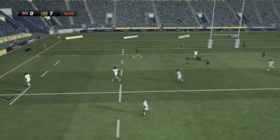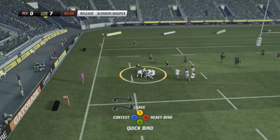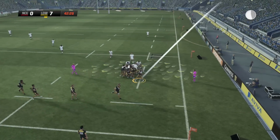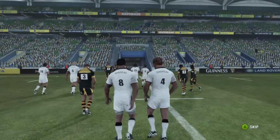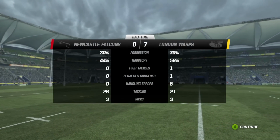There's numbers to burn. It is 3-on-1. Can they do it, the Falcons? Oh, no, they can't. Higgins is hammered and just hangs on the ball too long from Tuilangi. This will be the final act of the half as the Wasps get the ball back and thump it into touch from Sherrington. And we are all done and dusted for the first 40 minutes. What an entertaining half of rugby it has been.